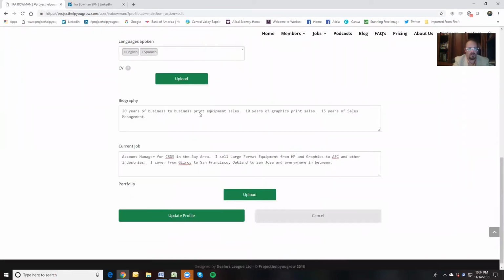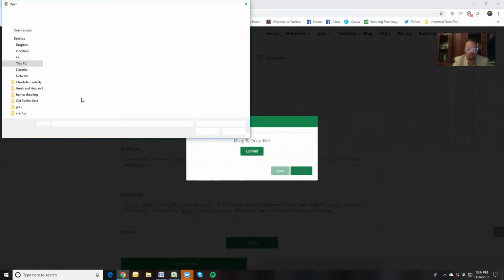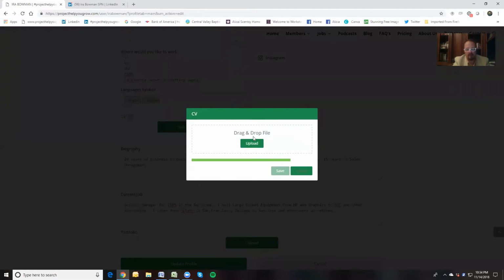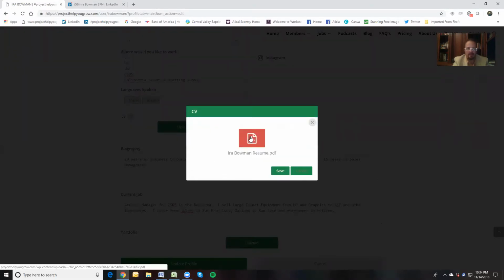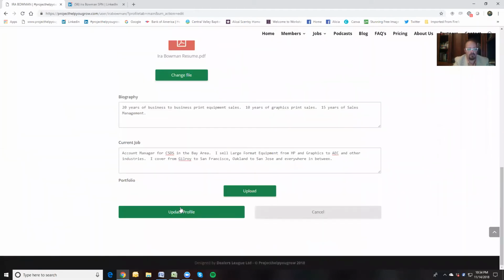Once you're all done, go ahead and grab your CV too. A lot of people ask me about the CV. The CV that you need to use, or your resume, is your PDF file. It has to be a PDF. That's a safety measure for your protection. Okay, so go ahead and put all that up when you're done.